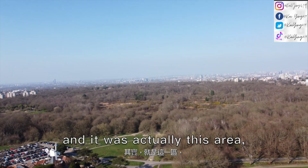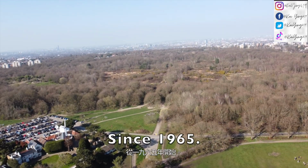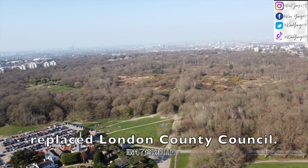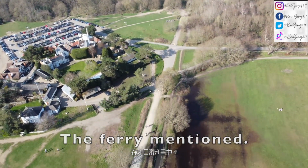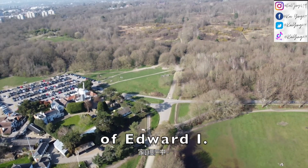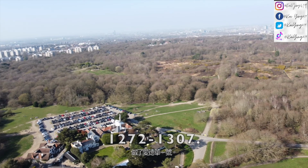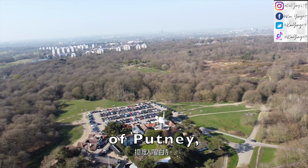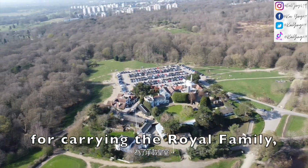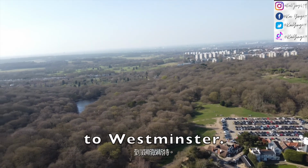And it was actually this area that helped form part of the London borough of Wandsworth since 1965, when the now defunct Greater London Council replaced London County Council. The ferry mentioned in the Domesday Book also crops up in the household accounts of Edward I. He was Edward I from 1272 to 1307. Robert the Ferryman of Putney and other sailors received 3 to 6 shillings for carrying the royal family across the Thames and for taking the king to Westminster.